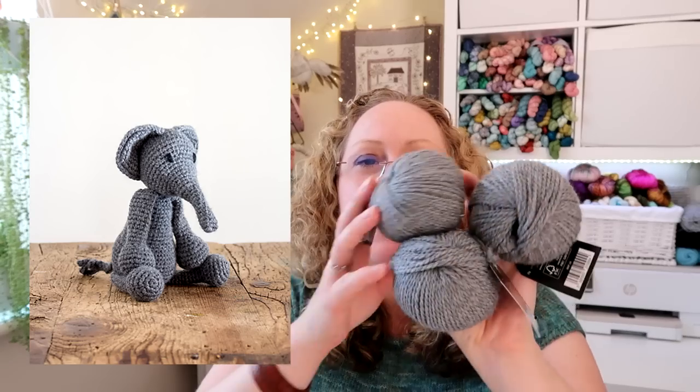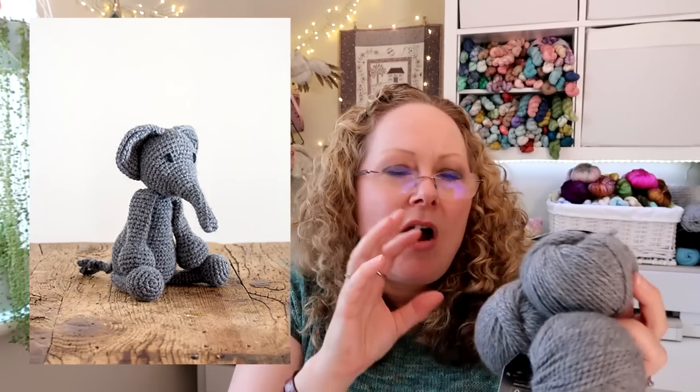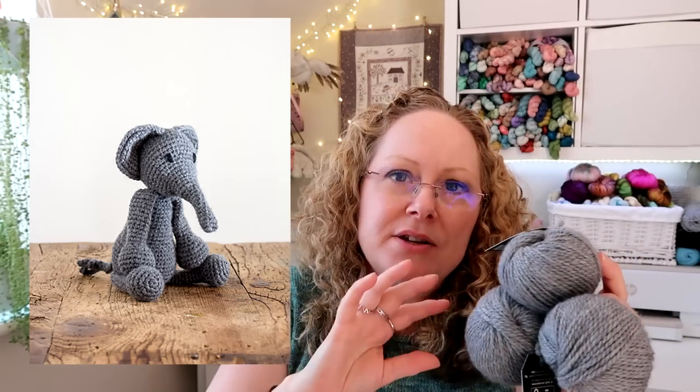I've got some thread on there, but that is a mid-grey. I was torn between the lighter grey and the darker grey, because the lighter grey had more flecks of different colours in, so I was drawn to that more than the darker grey. But then I saw this mid-grey and I thought that would be a nice perfect compromise between the two. So 3 balls of that ready to make an elephant, and I did get one of those Toft bags as well, which is lovely.